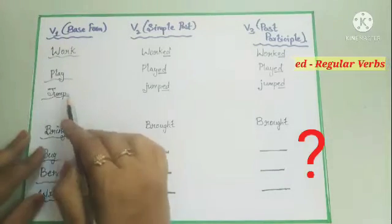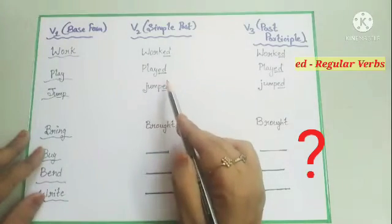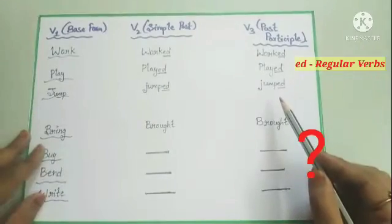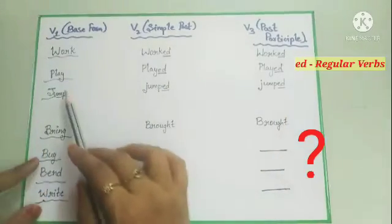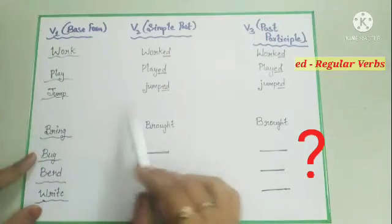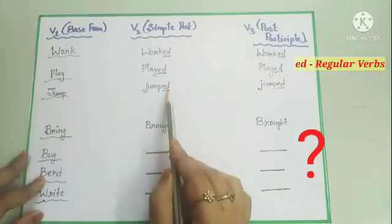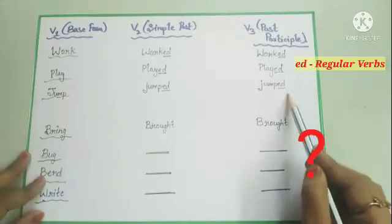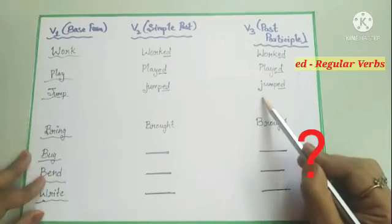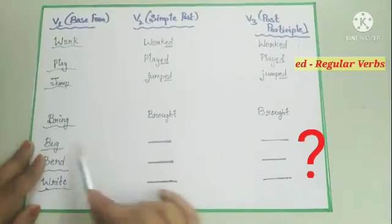So, coming to the first example here, work. The V2 form is worked. It ends in ed form. V3 is worked, past participle. Play, played, played. Jump, jumped, jumped. So it ends in the form of ed. These words which end in ed are called regular verbs.